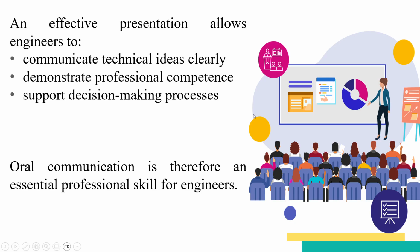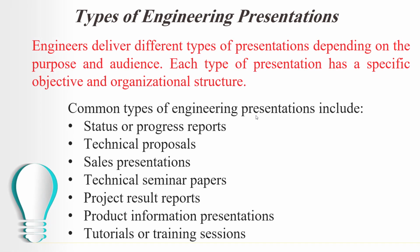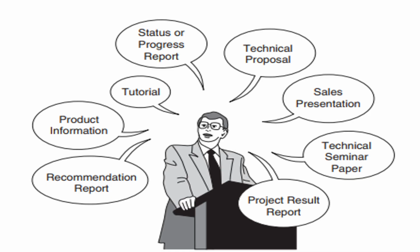So again, engineers deliver different types of presentations. It may be a status or progress report, technical proposal, sales presentation, project result report, recommendation report, or a tutorial for something. It depends on the situation and the place.